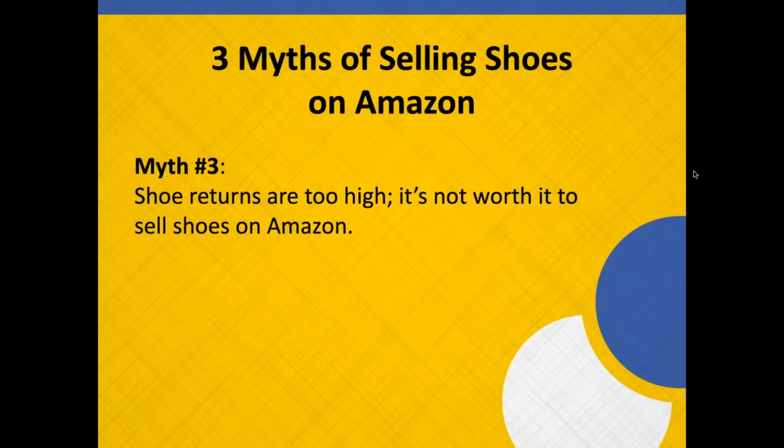I get emails on it ever since we started putting our shoe-related blog posts and videos online. I get emails, I get Facebook messages. Sometimes that's all it says: shoe returns are too high, or shoes aren't worth it because of the returns, and that's it. But you know what? The more people who believe this actually means the more shoes that we have to sell, but we want to help you. We want you to know the truth, because shoe returns being too high is a huge myth.